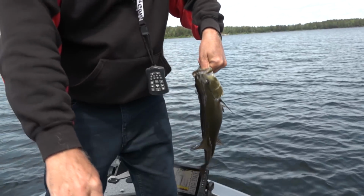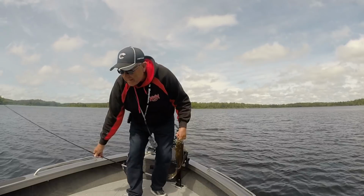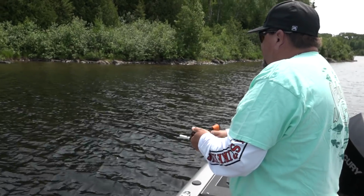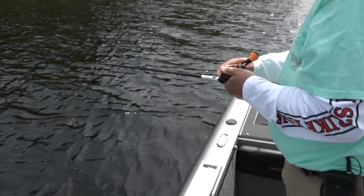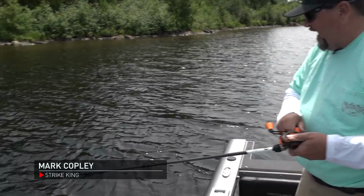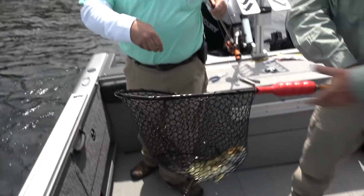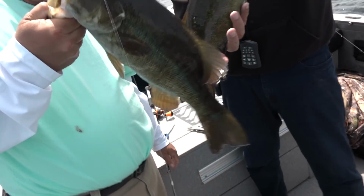Fish on. Fish on. Well, we'll show you the double. Mark's got a beauty. We'll hold it up and we'll show you what we're doing here. I'd cast again and get a triple, but I got a bass in my hand, Mr. Copley. Yeah, nice fish. Beauty, Mark. Nice. How's that for a 1-2 punch?